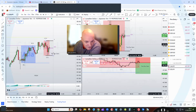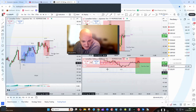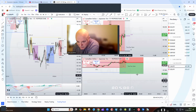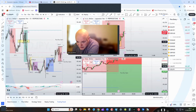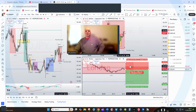But we can see now the true day open is here, so we've surpassed that. This is the Asian low, so that 2% is just below the Asian low. So we'll see what happens with that, but we'll take this along. The USD JPY is in an out of session pair and it's in drawdown at the minute. So pause the video, we'll be back in a short while, guys.